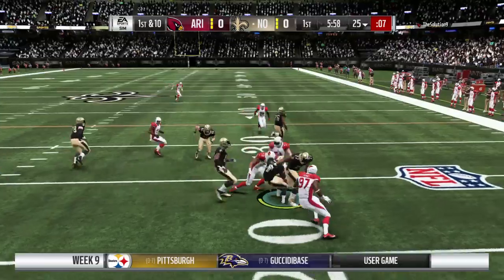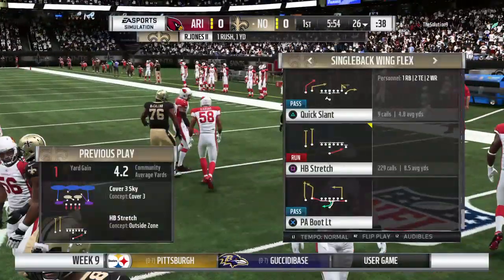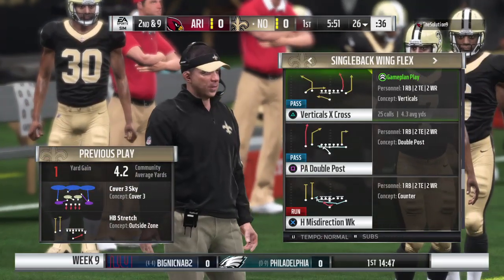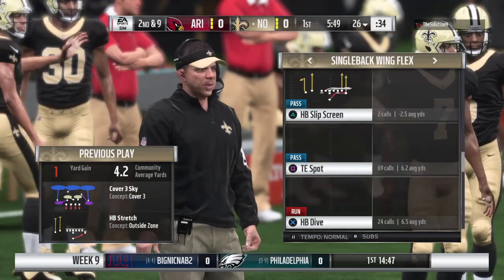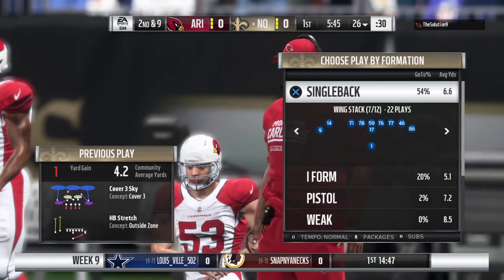Here's Ronald Jones, first carry for the USC man. And he'll get this one up to the 26. Just a yard on the first down carry, so it's 2nd and 9. Well, we saw him there trying to get it to the outside, trying to get to the perimeter, but not a whole lot of room there.